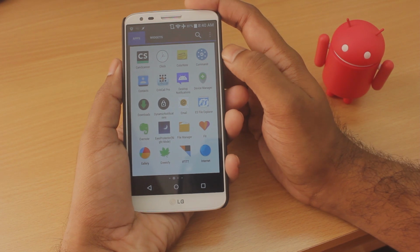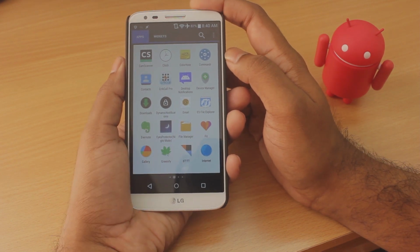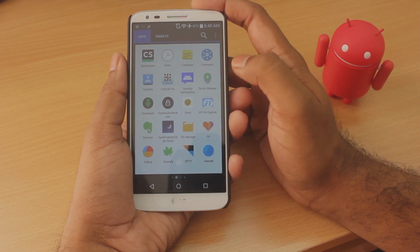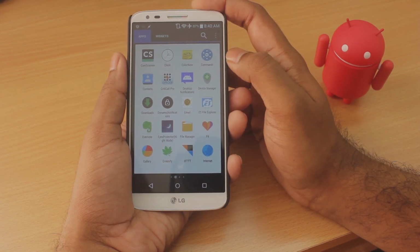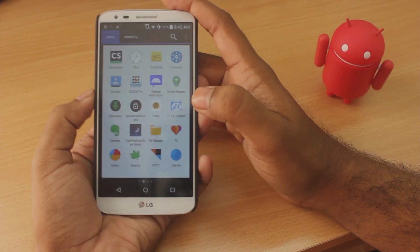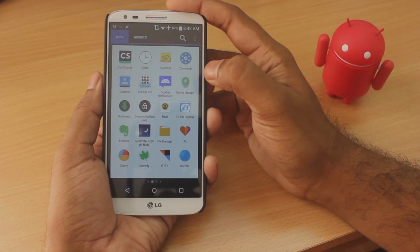Dynamic Notification is an app which gives you Moto X kind of notifications on your lock screen, so I've been using this for really long, and I really enjoy this. And then my phone's default email app, which I never use. The preferred file explorer app is ES File Explorer. It has lots of options and functionality.